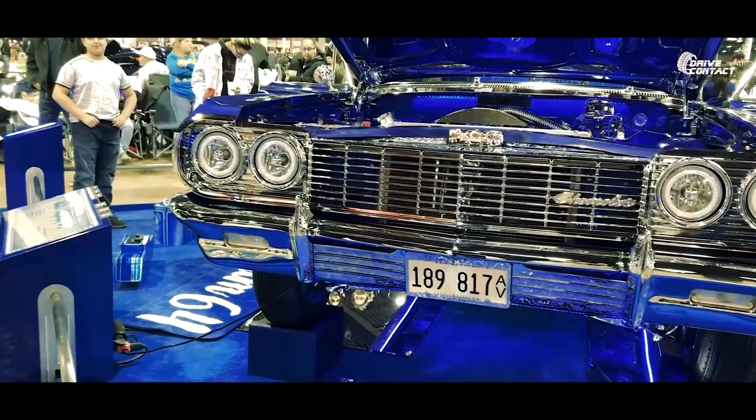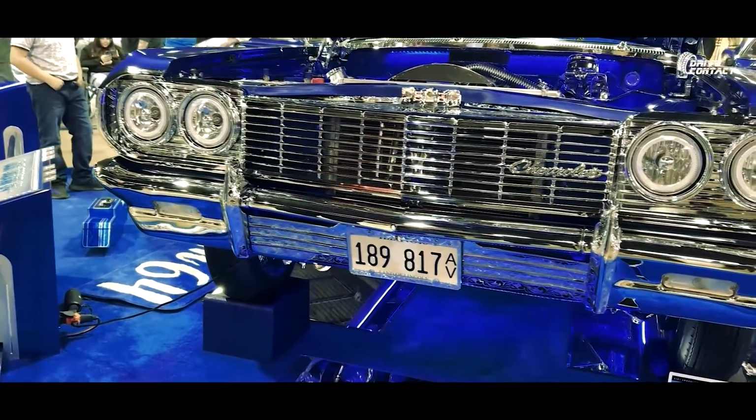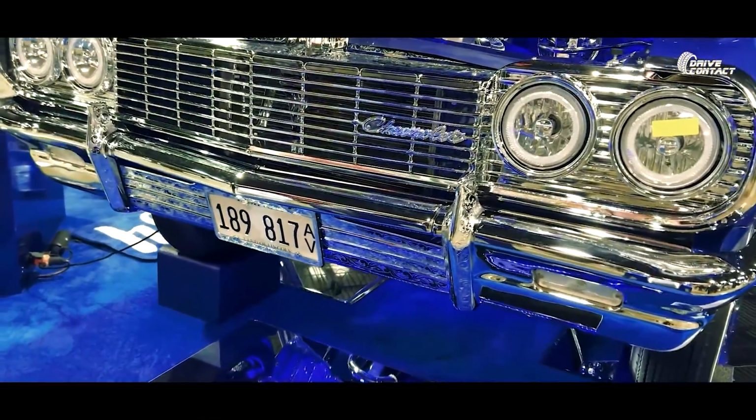How long did it take you to work on this car? We've been working on it for 10 years. 10 years so far. We feel like it's done, but cars are never really done. There's always little things and little issues that happen to it and technical problems. We love to drive the car. So this is a car that we drive all the time, and it's also a show car.